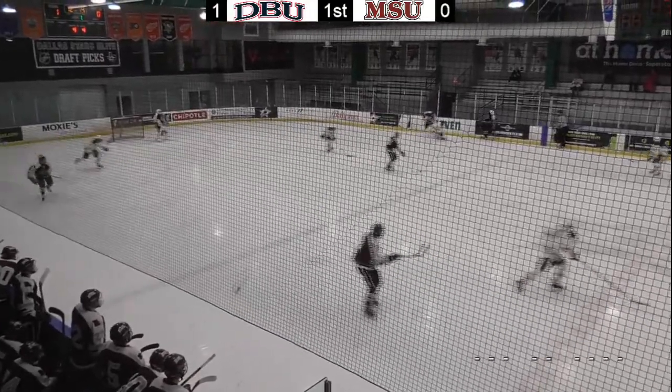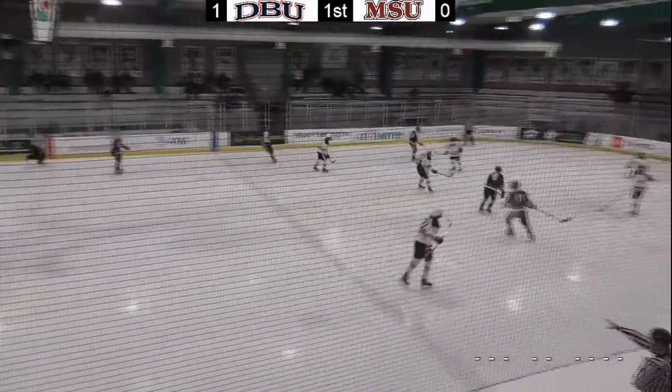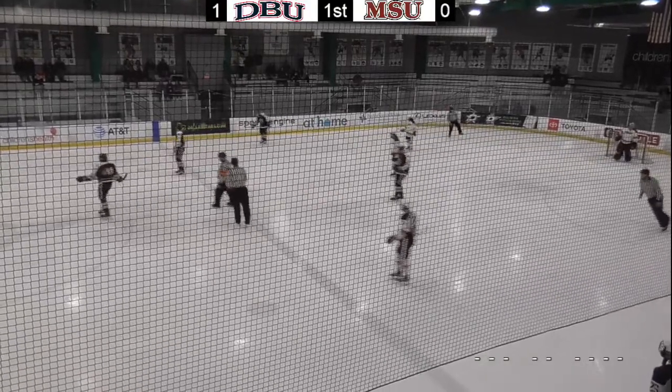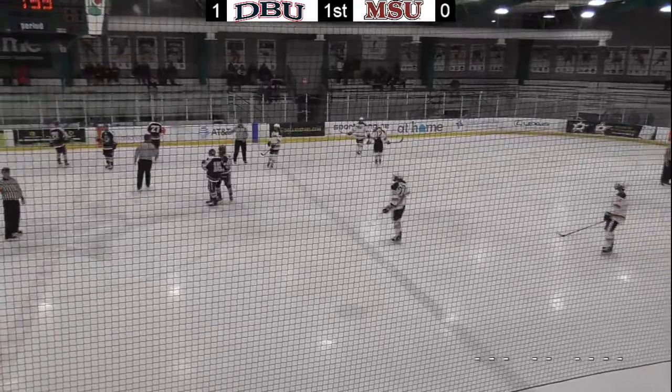Picked up in the corner, and they'll send it back into the neutral zone. Coming in on the attack now. It looks like we do have an offsides coming up against Missouri State, as it looks like number 11 was just a tad bit offsides, and the ref caught him. So faceoff's going to come back outside the zone.